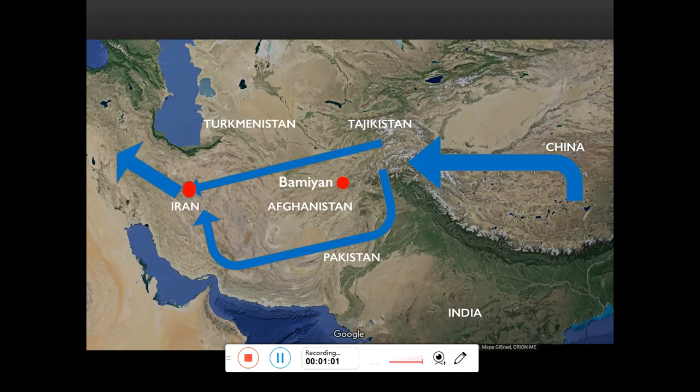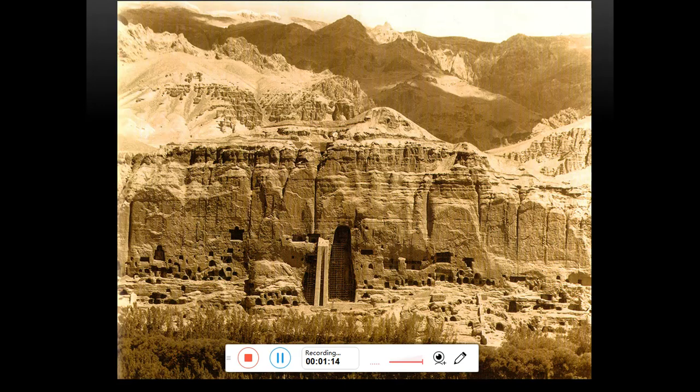Bamiyan served as a hub of trade on this northern route, a stopping point for weary merchants, as well as the center of a strong Buddhist community. By no means are the two Bamiyan Buddhas alone. The Valley of Bamiyan is home to at least 1,000 confirmed niches, containing smaller statues of the Buddha in various poses. Circumambulation, or the ritual circling of these statues, was common practice both in the 7th century and even today.